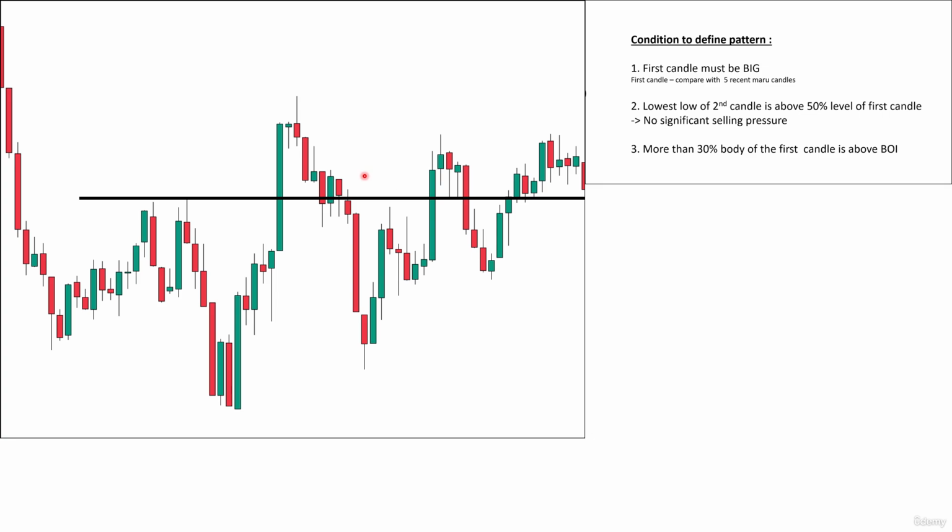Very easily, right? For the third standard, more than 30% body of the first candles is above breakout line. Our breakout line this time is recent high right here, and you also can separate the Maru candle body right over here to see whether more than 30% body is above of the breakout line right here. I normally separate like this. You can see on my screen right here, and at this time you can see that we having more than 50% level of the body is above breakout line. Therefore this time you will see that 3 standards are all valid. Therefore here is a valid breakout standards.